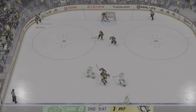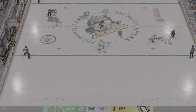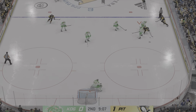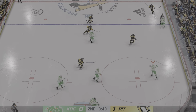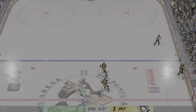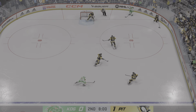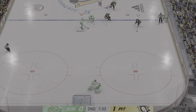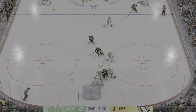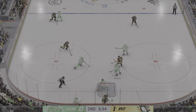Look at this attack here in the O-zone. The Penguins cross the blue line and are on the attack. Kansas will play it from behind the net. The Penguins gain control of the puck against the wall. Quick feed to Heinen. Quick shot, and he comes up with it. Scooped up along the wall by Kapanen.